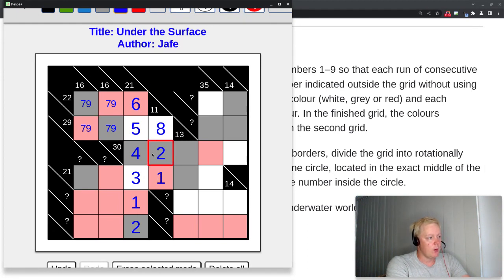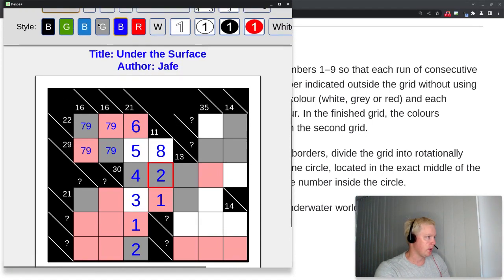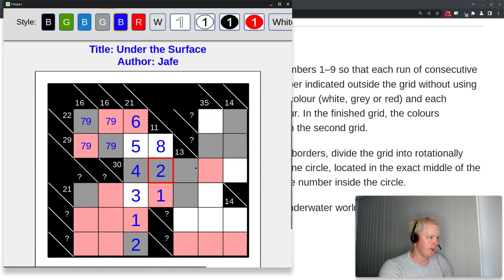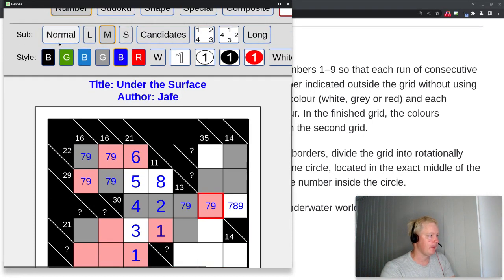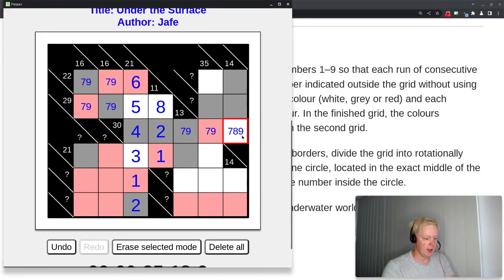So as we said, now the maximum we can make these are 9 plus 8 plus 7, which is 24. And these are 6, so we need the 24 here. So we can pencil mark something here, 7, 8, 9. And we know better than that actually, because we know 7 and 9 are black and red. So neither can be this number here. So this can only be the 8. So in fact, these are 7, 9. And this cell here is just the 8.